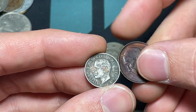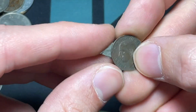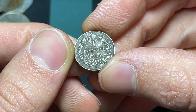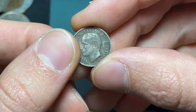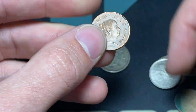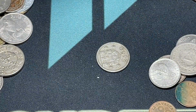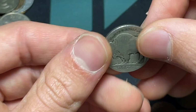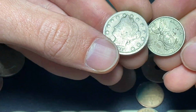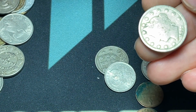Interesting one, 1965, 50 centimes, as well as, wow, this is a great coin. This is Emmanuel of Italy, 1 centesimo. Oh, I thought it was something else, but it's still a cool coin. 1904 Italian, 1 centesimo. There are some interesting Italian Eritrea items that you should look out for. And then here we've got a no-date Buffalo nickel. Got a chunkier 5 centavos from the Philippines, US 1944 made, and a V nickel from 1912.